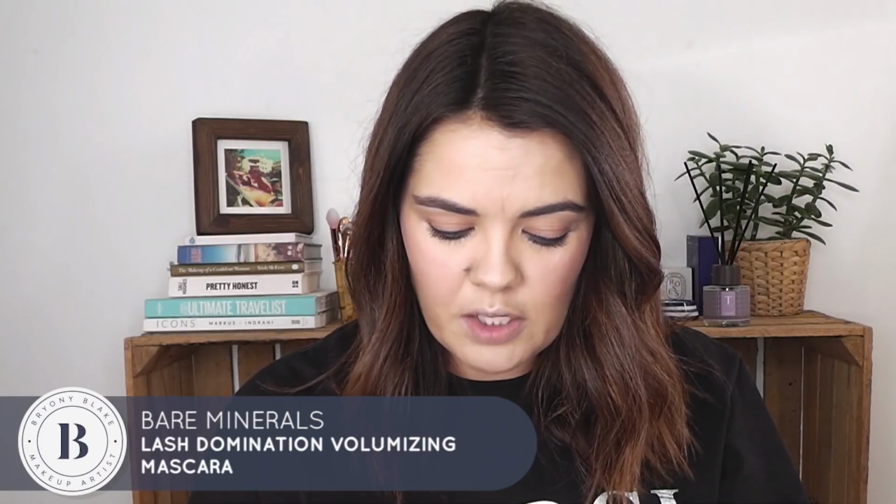So you've just got a really pretty kind of bronzy eye, and then with this gorgeous kind of blue eyeliner over the top. I'm going to take the Lash Domination Volumizing Mascara by Bare Minerals. Now I got a little tester of these in my advent calendar, so I'm still using it and trying it out, and I really like it. So I'm going to give myself really nice lashings of mascara on the top and the bottom.